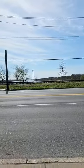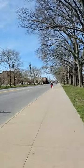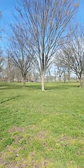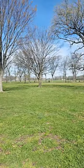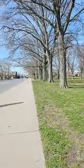Marine Park over here. Gorgeous, isn't it? It's the biggest park in Brooklyn.